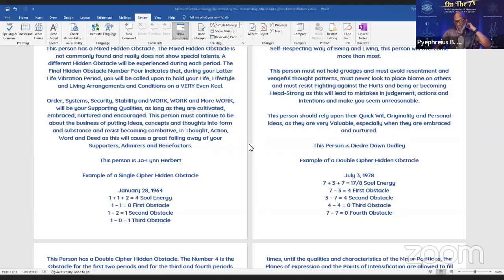We have an example of a single cipher hidden obstacle. The birthday that I used was January 28, 1964. January being the first month is the 1. 28 is a 10, which is a 1. 1964 adds up to a 2. So 1 plus 1 plus 2 gets us this person's soul energy. So you take the month she was born and minus it from the day she was born. 1 minus 1 is a 0. That's a cipher.